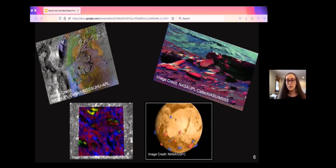And geology can be important to understanding all parts of the planet history, and I think that's something very important to understand.